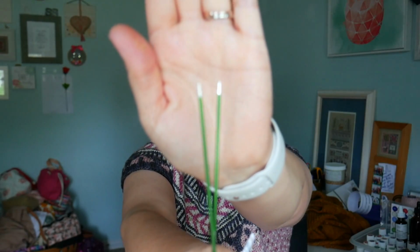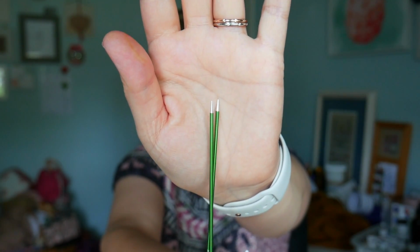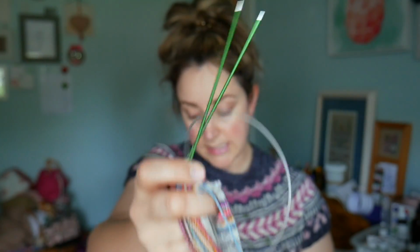It's not blunt. Maybe it is the blunt tip. It's whatever the least pointy is, because the way that I knit, especially socks, the stilettos would be very dangerous for me. So I use this and it works out perfectly.